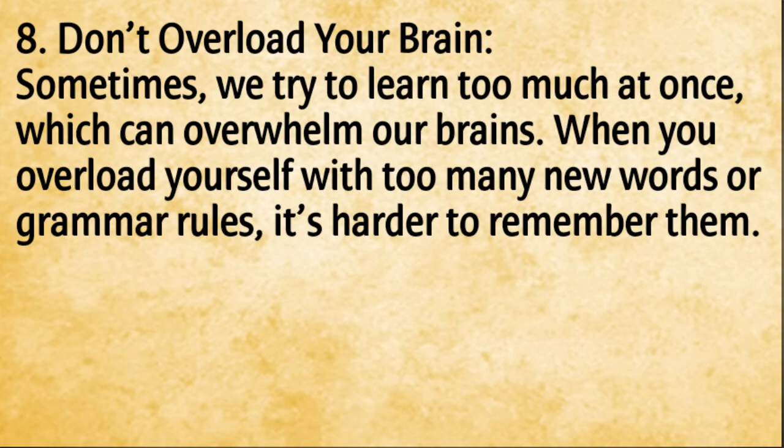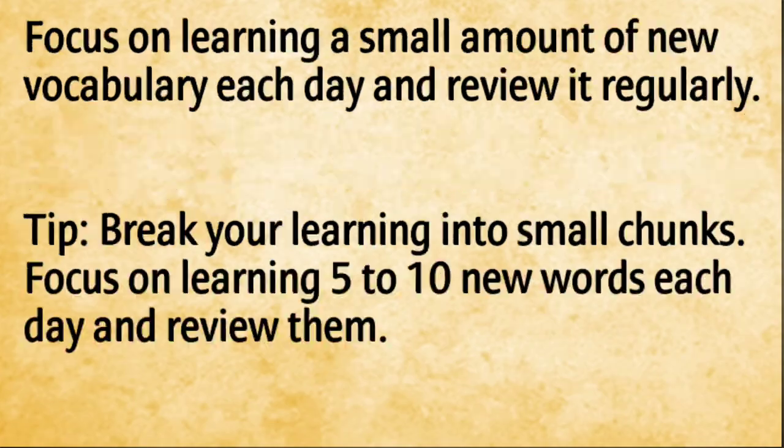8. Don't overload your brain. Sometimes we try to learn too much at once, which can overwhelm our brains. When you overload yourself with too many new words or grammar rules, it's harder to remember them. Focus on learning a small amount of new vocabulary each day and review it regularly. Tip: break your learning into small chunks. Focus on learning 5 to 10 new words each day and review them.